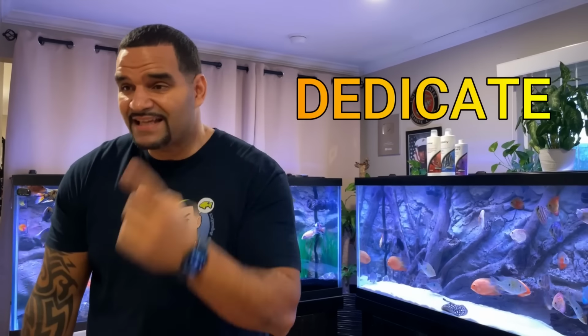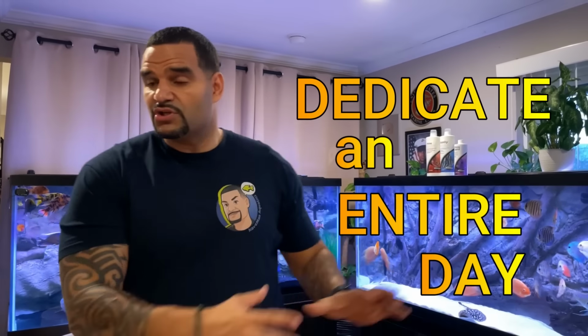Here we go. Before we start breaking down these tanks and heading over, I got the very first tip for you, which is dedicate an entire day to only moving your tanks. Don't move your couch and your fridge and your dressers all at the same time as your tanks. This needs its own specific day because you're gonna have a lot of moving parts. You're dealing with live animals and you don't wanna make any mistakes. Especially if you're moving big tanks like these or multiple tanks.